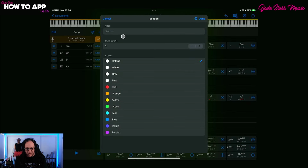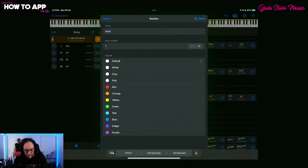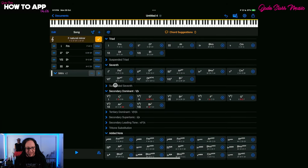We're going to add a section marker. It's going to bring up this screen. We want to call this intro because it's just the intro. Boom. Give it a color. We'll make it pink just for fun. And you can choose how many times it plays through. So let's just choose 2, hit plus, but it's put this intro down the bottom.